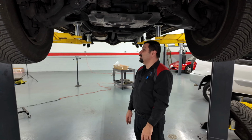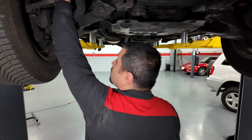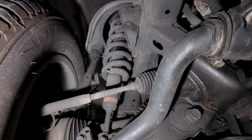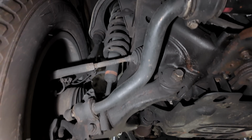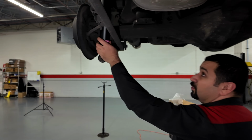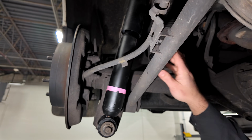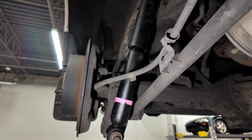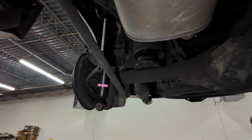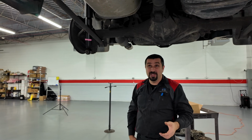Sorry, front struts, I keep mixing the two. These are struts, folks. When you see the spring sitting on the shock itself, these are struts. Let's go look at the back real quick so you can see the difference between the two terms. This is just the shock alone, and the spring is right here. Now this one has air suspension, but the spring is separate from it, doesn't sit on it. That's the difference between the words strut and shock. The strut still has a shock in it, but it's the whole assembly where the spring sits on it. That's why they call it a strut.